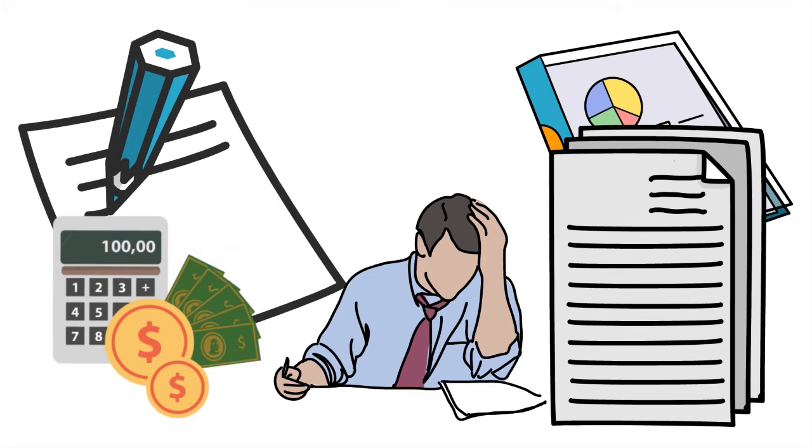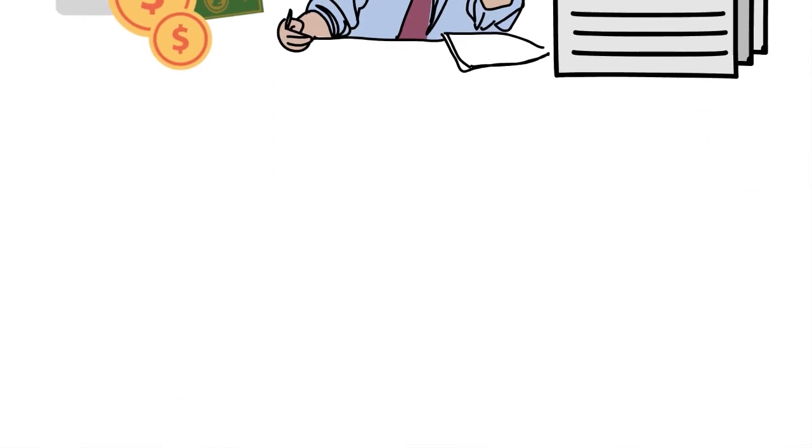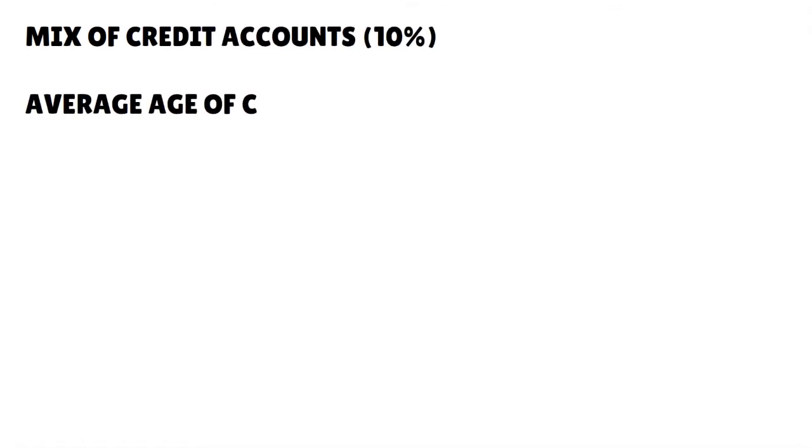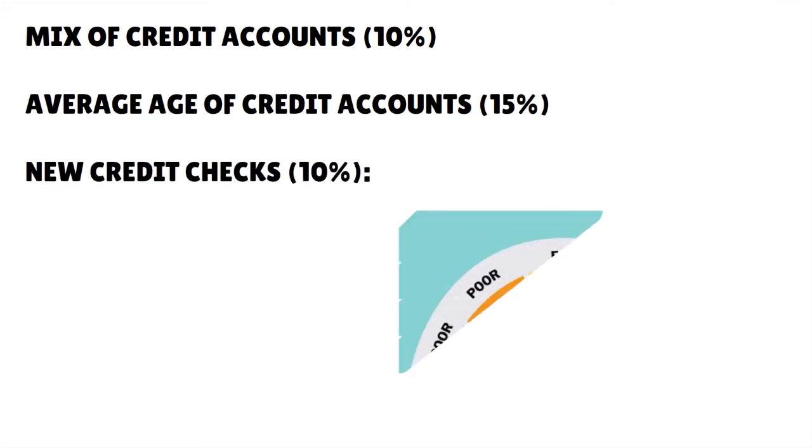All right, and it's important to understand that you want to fix that ASAP. Why? Because as you all know, a credit score has multiple elements. You have the mix of credit accounts, the average age of credit accounts, the new credit checks, the hard pulls, the soft pulls, but you also have the payment history. And if your payment history is wrong, that will pull your credit down big time.